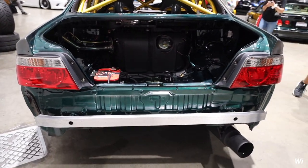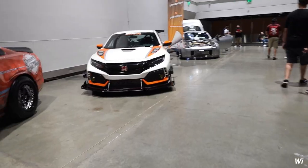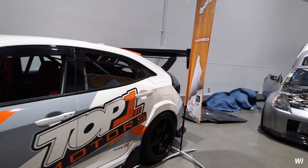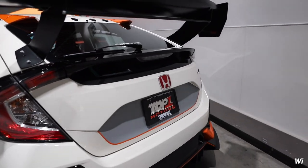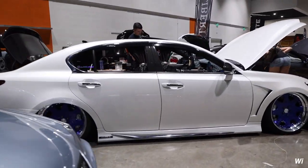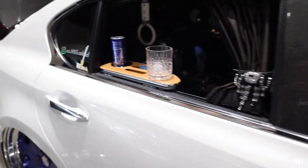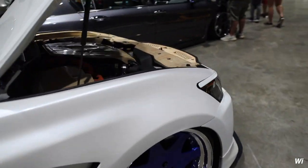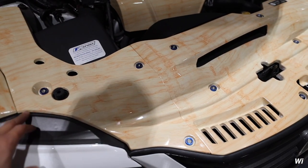Oh, this is an Acura TL? Crazy. This Type R, what did I do to it? A bunch of wings. Yeah, a lot of wings. Okay, check this out. VIP. I guess you put the tow hook here, so when your car is busted, you just yank it from there, right? I guess so. Alright, check this out. Whoa. It's crazy. It's a dip.